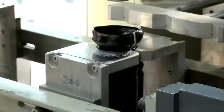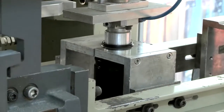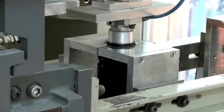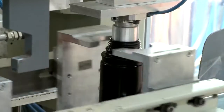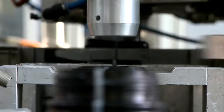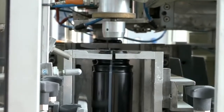At this point, the machine automatically checks to see if the bottle has been molded correctly. A leak test is performed with a piston compressor placed on the bottle to look for a pressure differential, which would indicate a leak due to dimensional anomalies. The bottle is automatically rejected if any leak is discovered.